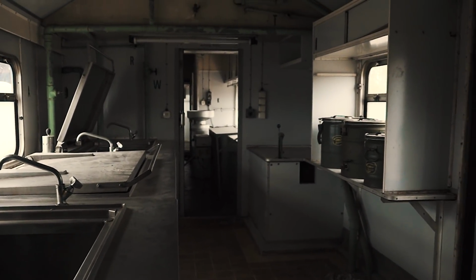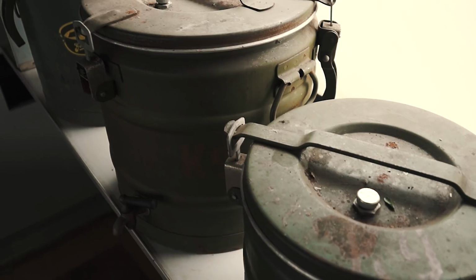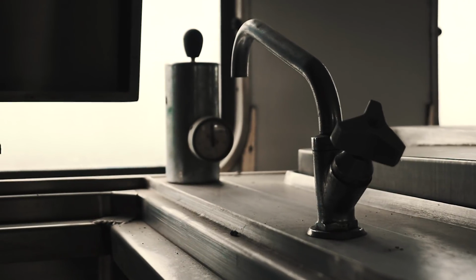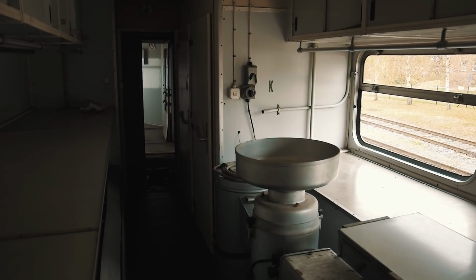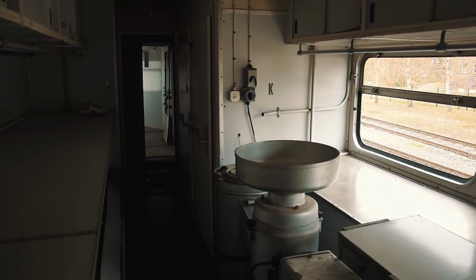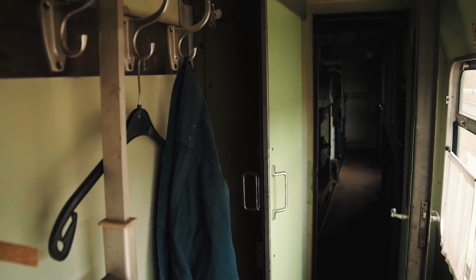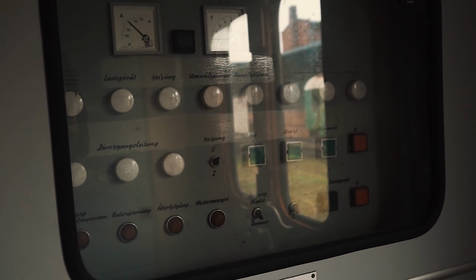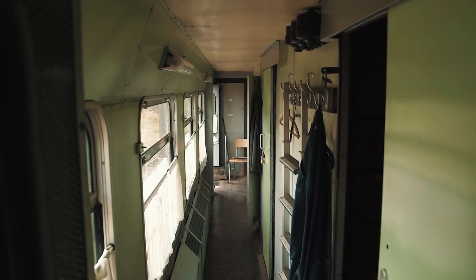Of course, a wagon with a kitchen shouldn't be missing. Several hundred portions of meals could be prepared here at once. There was a maintenance department too. 4 trainmen were on board of the train all the time, ensuring that it is fully functional. Depending on the mission, they were joined by several doctors, nurses, cooks and other assistants.